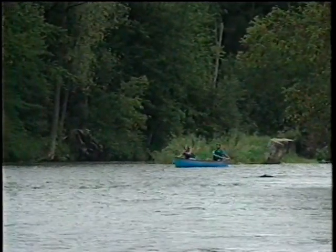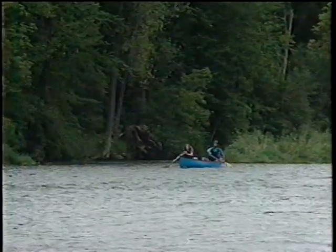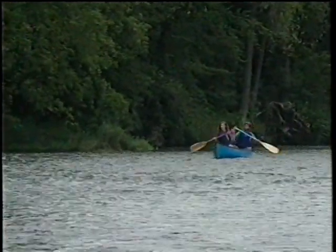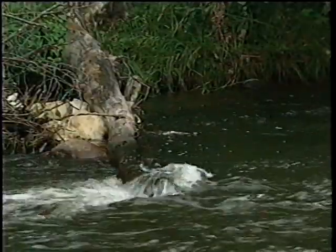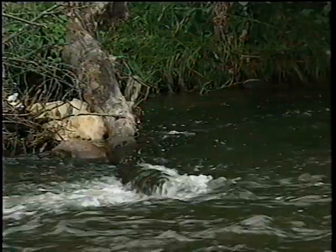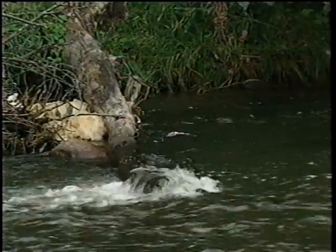One other thing to know about river bends is that the erosion that takes place against the river bank by the water piling up on the outside of the bend can undermine the roots of trees and cause them to fall into the river. A downed tree like this is a serious obstacle that should be avoided at all costs.